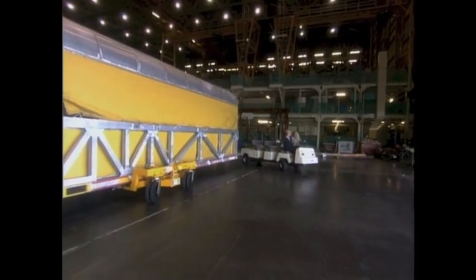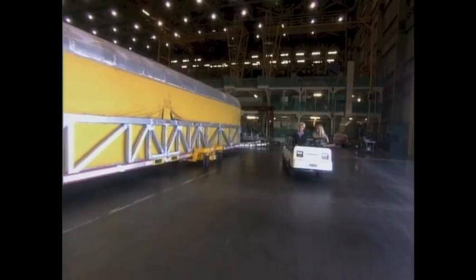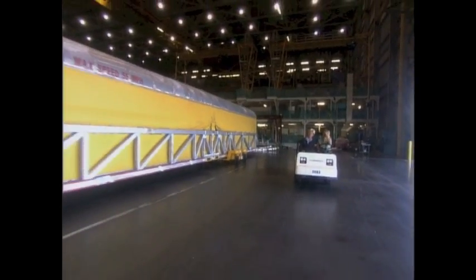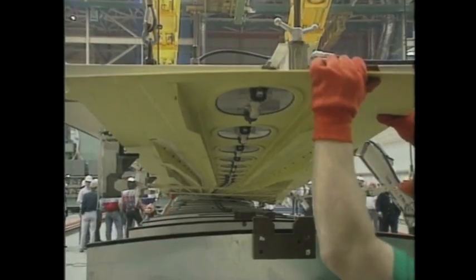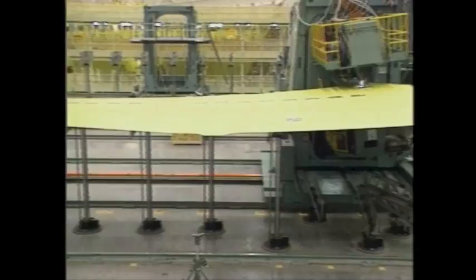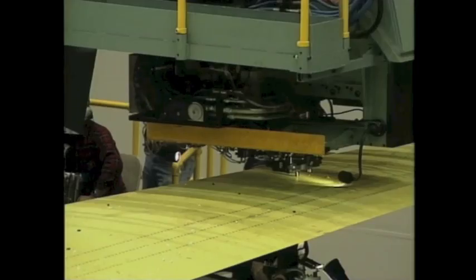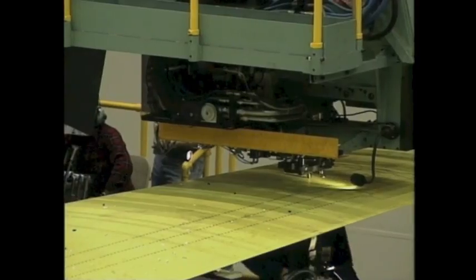Now this is where everything kind of starts, right? This is the starting point. This is where the pieces for the wing come in. The wings start in long strips that are riveted together to make the upper and lower panels. That's the gem core machine. It does 90% of the riveting on the upper and lower wing panels. So it's like a giant Rosie the Riveter machine? Exactly.